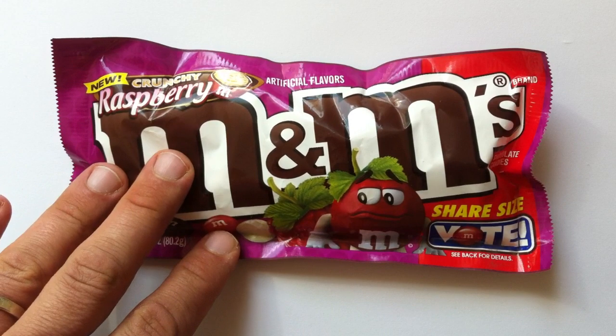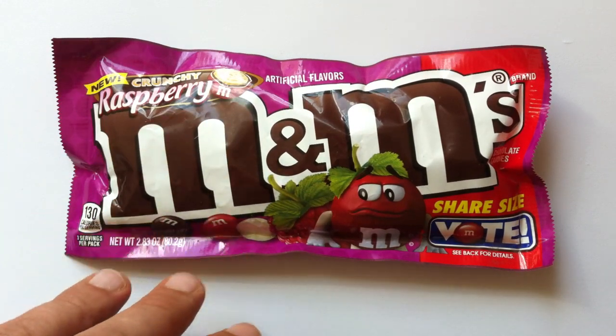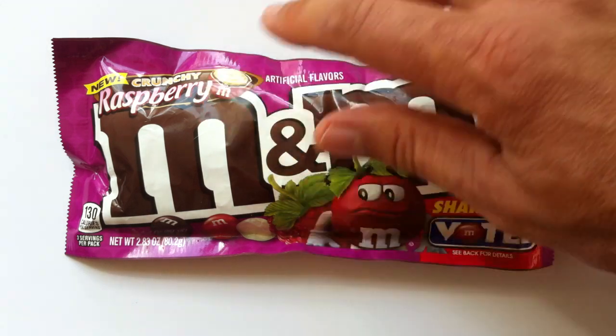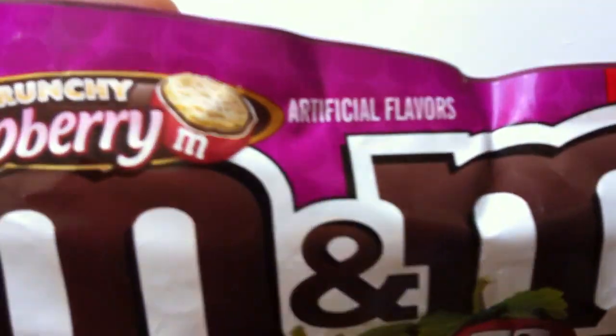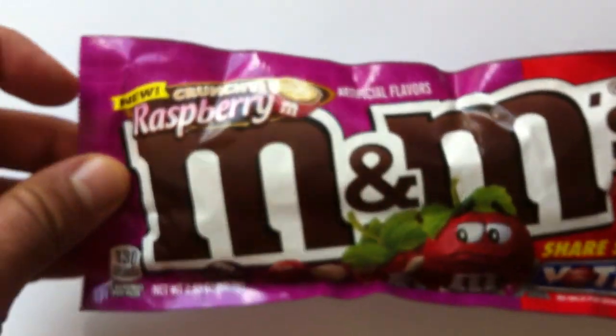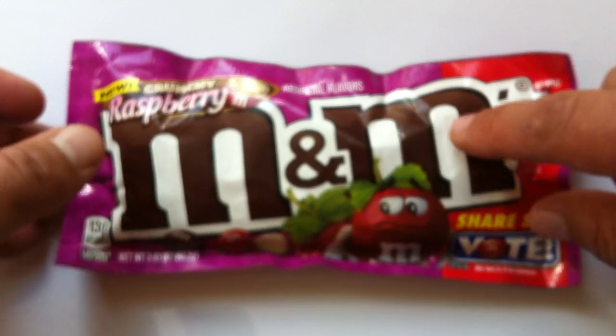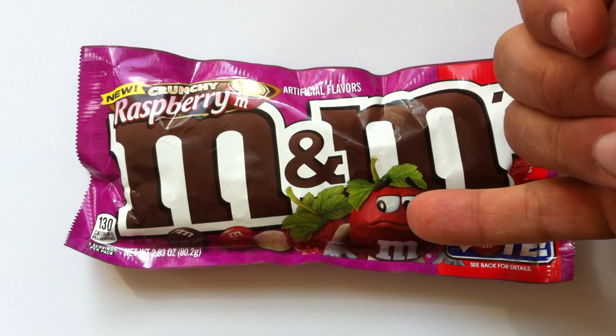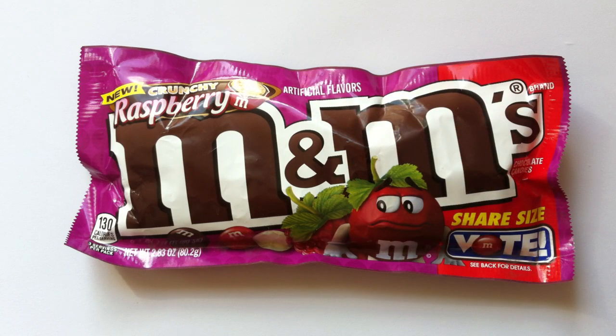Now, raspberry has been an M&M's flavor before. Of course, the dark chocolate raspberry M&M's is something I've reviewed on the channel, and I think most people know. But this is crunchy, so it has the Rice Crisp sort of malt ball kind of center to it. So it is the crispy, even though it's called crunchy. This is dark chocolate, and then crunchy raspberry was paired up against crunchy mint and crunchy espresso in the 2018 flavor vote. And I'll tell you, the crunchy raspberry did not win. Crunchy mint is the one that won, and so was theoretically permanently put into the lineup.